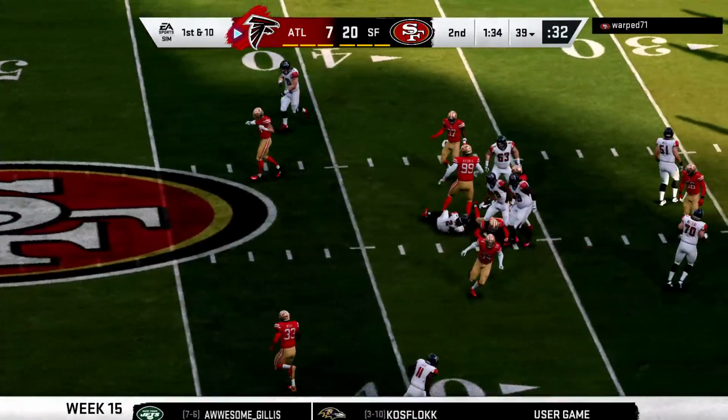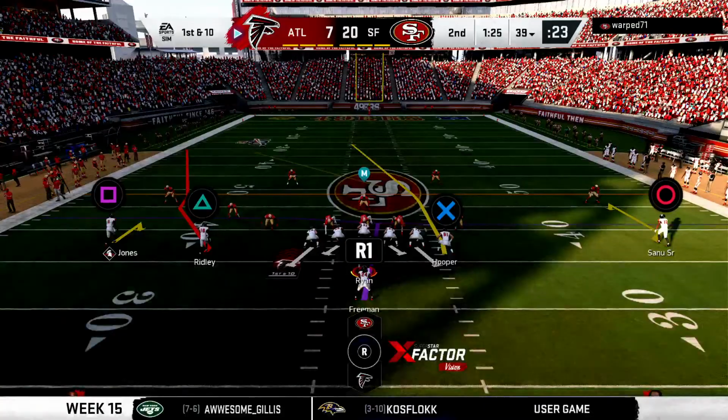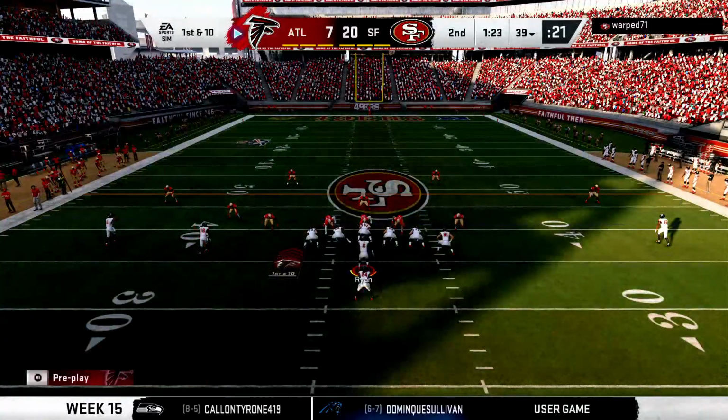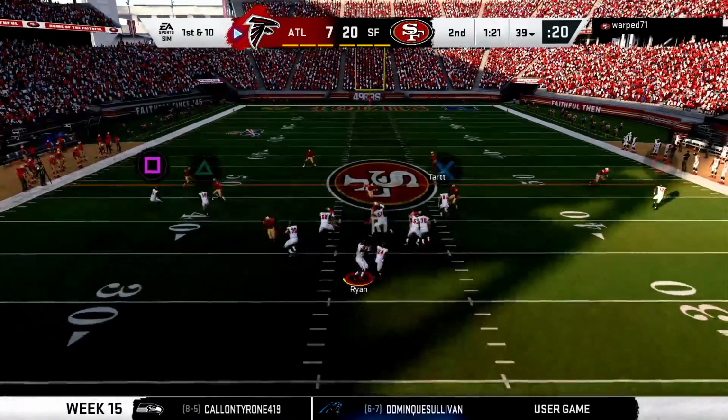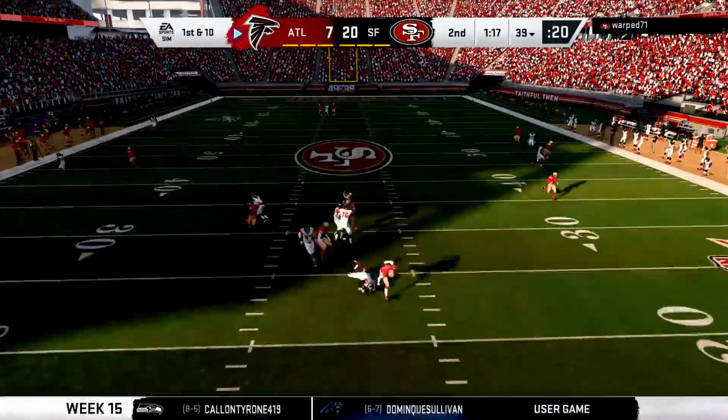Exactly what they needed right there, because they needed to use the ground game to take some pressure off, because the quarterback's been struggling a little bit. On the heels of that good carry by Devontae Freeman, here's 1st and 10. Ryan. And down he goes.